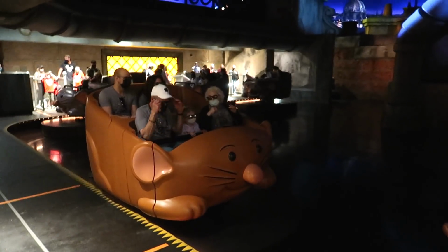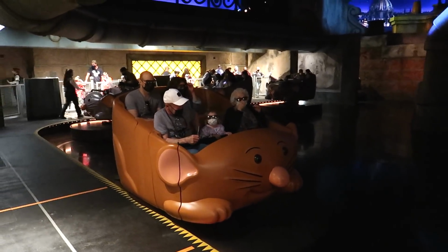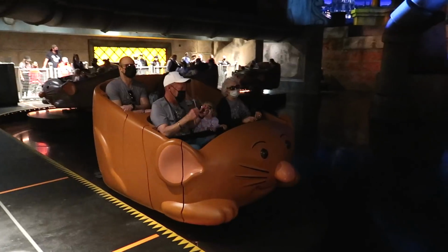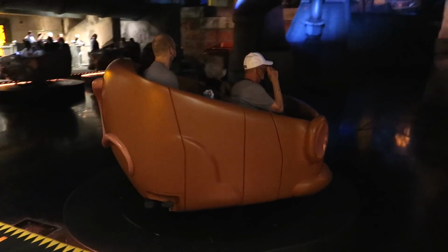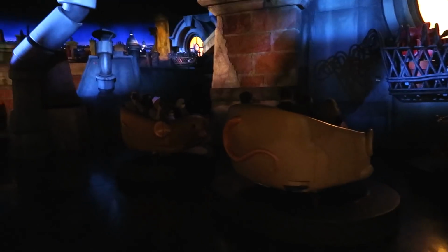You can see the ride vehicles here are shaped like mice. They're actually trackless cars that glide around on the floor. They don't necessarily have to stick to a set track. Yeah, you can see that, how it glides around, kind of dances around the ride. Very cool. Where are they going?